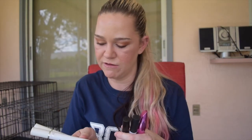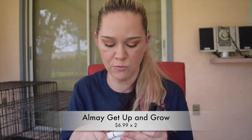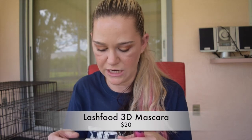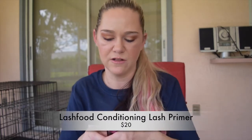I have these two, no, these aren't Revlon, these are Almay Get Up and Grow One Coat mascaras. These are both also very dried out, but I enjoyed these as well, so I would be interested in purchasing these again in the future. I got these off of Hot Look when they were on there one time. This is the Lash Food Conditioning Volume 3D Mascara and the Conditioning Lash Primer. Both of these are super dried out, so I'm going to declutter those.